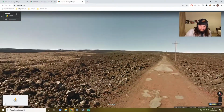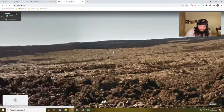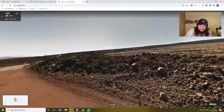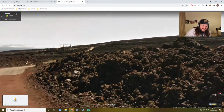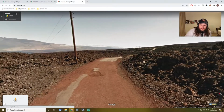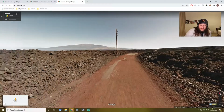So they actually have observatories up here. 400 meters. Yeah, for people who don't know it in feet. Yeah, there's some volcanic soil, definitely very volcanic here. Yeah, Jesus. Does look like Mars, kind of. Yeah.